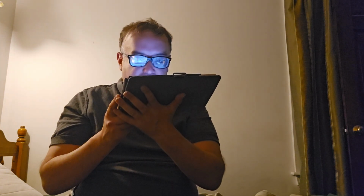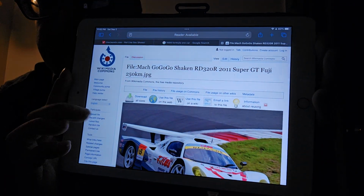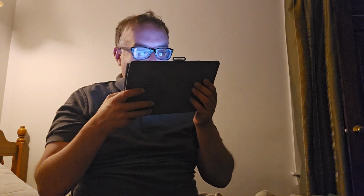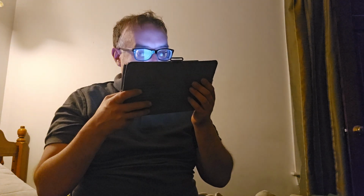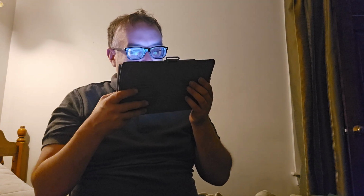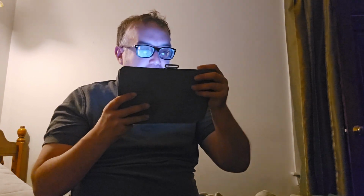This is a VMAC RD320. This thing has an Audi V6 or V8 or whatnot. That's from a Fuji 250 kilometer race. It basically looks like a Porsche 911 and an amalgamation of a Honda NSX, a Daytona prototype, and a Monster RX-7. So that's what happened.